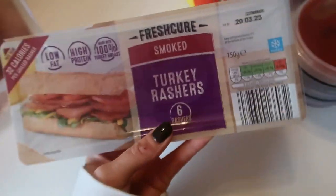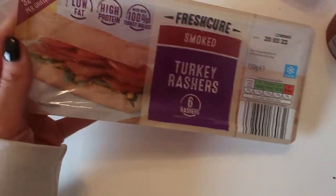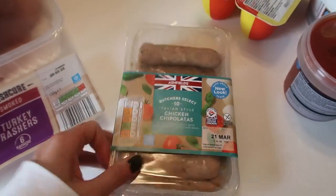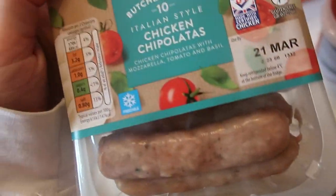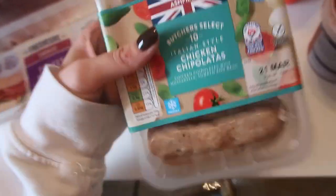I've then got some turkey bacon rashers, again really good with eggs, really good in like a toasted pita or anything in the air fryer, so I will put these in the air fryer as well. And lastly, meat wise, I've just got some of the chicken sausage chipolatas. Casper loves these, I love these. They're not that chickeny, to be honest. I don't really think these ones have more got like mozzarella and stuff in now, but we do still really like them.